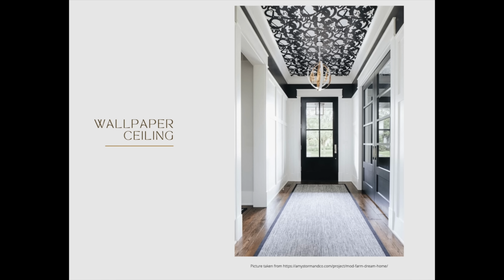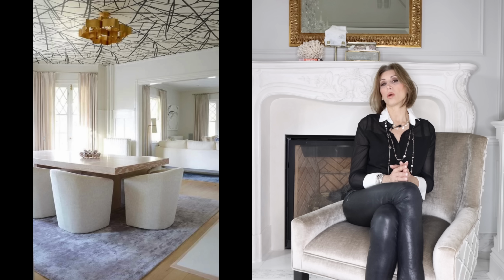The next trend incorporates one of my favorite design details, which is the ceiling. So I've always felt the ceiling is the fifth wall, and you know that I love to bring my detail up there. So one of the big trends that we're seeing is wallpapering the ceiling. So this can be done either just with wallpaper on the ceiling, or it can be done as incorporating a smaller pattern with a bolder pattern on the walls, or vice versa, a bold pattern on the ceiling and then keeping it quiet on the walls, so that again, it's just about bringing in texture.